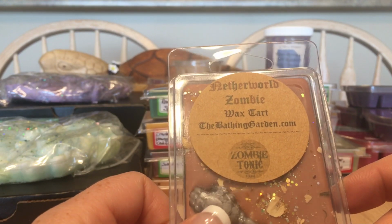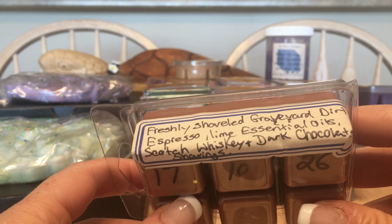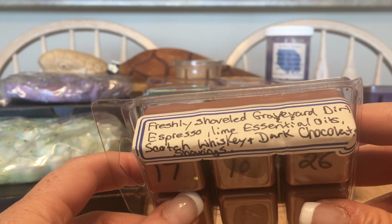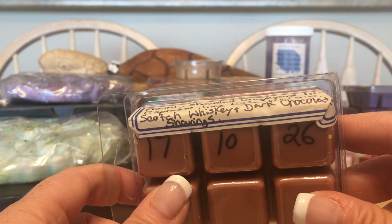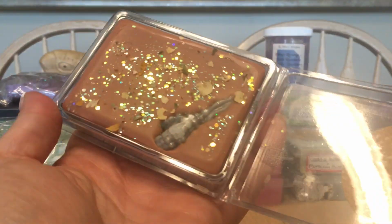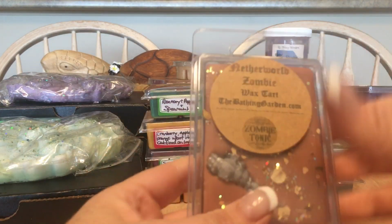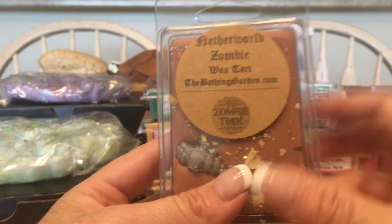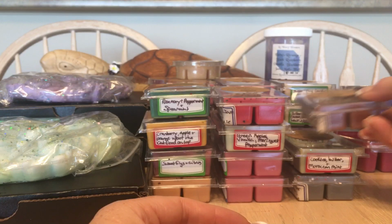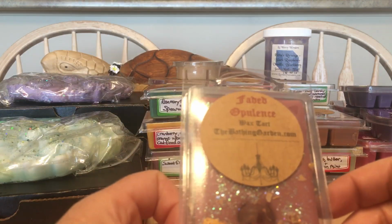Netherworld Zombie. Can you tell? It's part of her Halloween collection. Freshly shoveled graveyard dirt, espresso, lime, essential oils, Scottish whiskey, dark chocolate shavings. There we go. Look, there's a bony little hand right there. Yes, coffee and dirt. That's what I smell. But it's a really interesting blend. Dirt actually goes with a lot more than I ever thought it would, but it sure does.